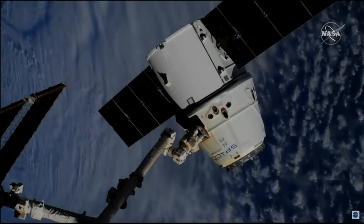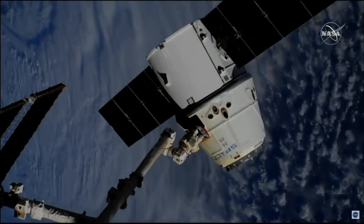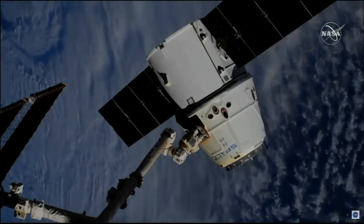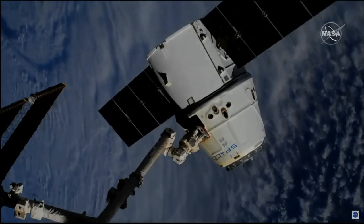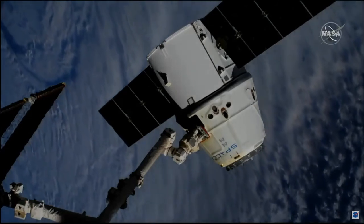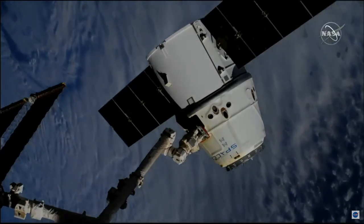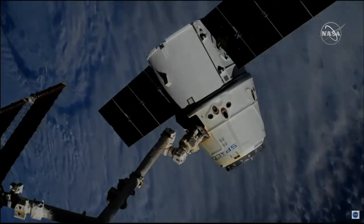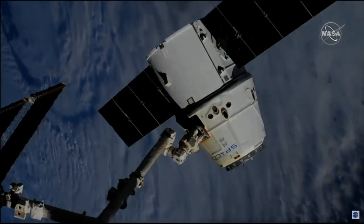We'll see Dragon make a few small departure burns to get it into its proper position away from the station for its eventual deorbit burn, scheduled for about 12:58 p.m. Central Time today. That'll slow Dragon down enough to drop it out of orbit and send it toward its landing zone, splashing down at approximately 1:50 p.m. Central Time off the coast of Long Beach, California.